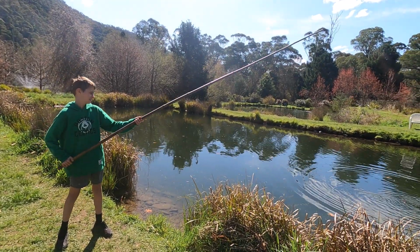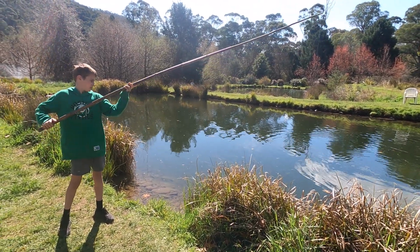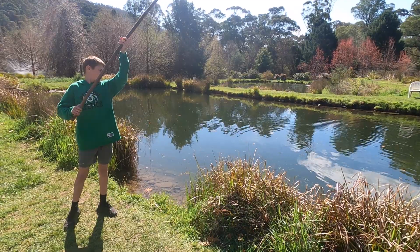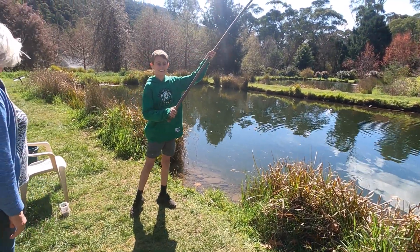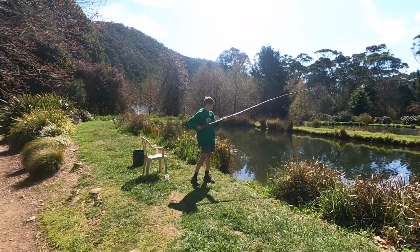No. Check your hook, you might have taken the bait off. You might have taken the bait. Go high to the sky. Just lift it up to the sky. That's it. The bait's gone. It took the bait. Alright, who's going to put the bait on? Someone's gotta put the next bait up. Who wants to put this one on?